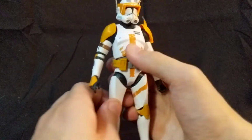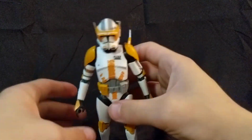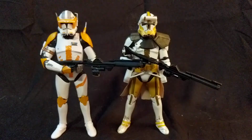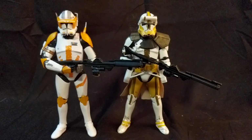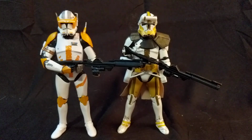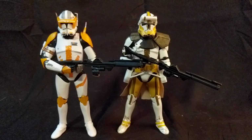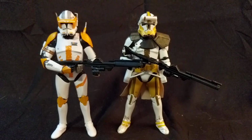Now I'm going to get him posed up in a regular old standing pose, then compare him to the other Black Series clones I have. Alright, so starting off with my only other clone commander and the only other clone I have with a body most similar to Cody is Commander Bly. And yeah, they fit well together. They'd fit perfectly in a Revenge of the Sith display.